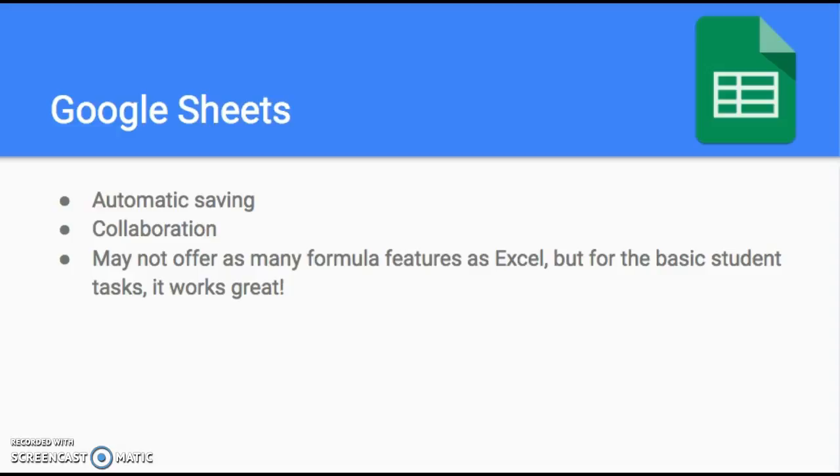Some teachers may want to still use Microsoft Excel so that they can provide the formulas and advanced settings and features that Excel does, and that's fine too, but for a large majority of the student population, Google Sheets works just fine.